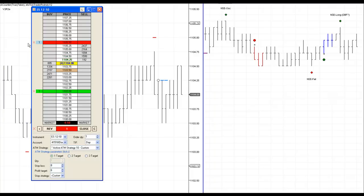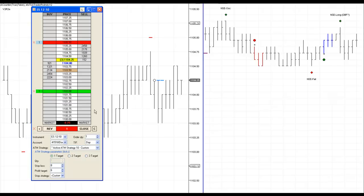Even if I lose on this trade, I'm going to have to recover first, make my profit, and go on from there. And that's what I'm trying to do now, is recover and make a little bit of commission money and then go on to make my daily profit.